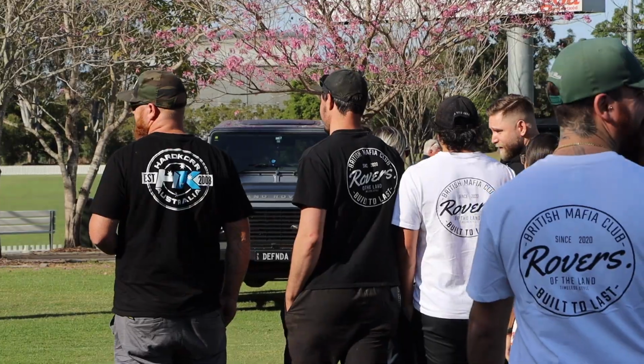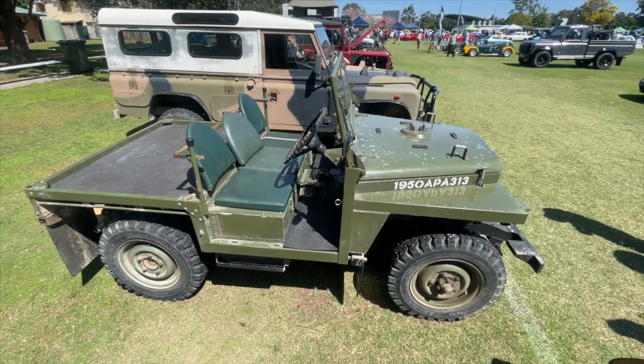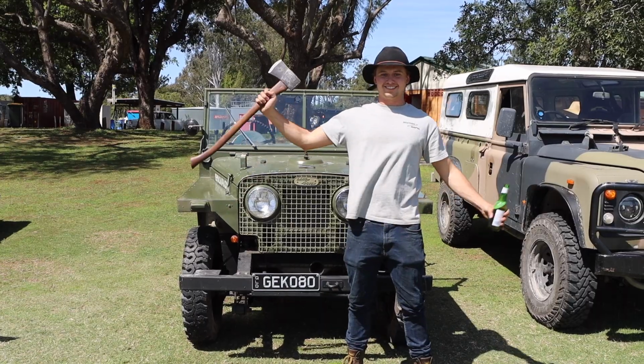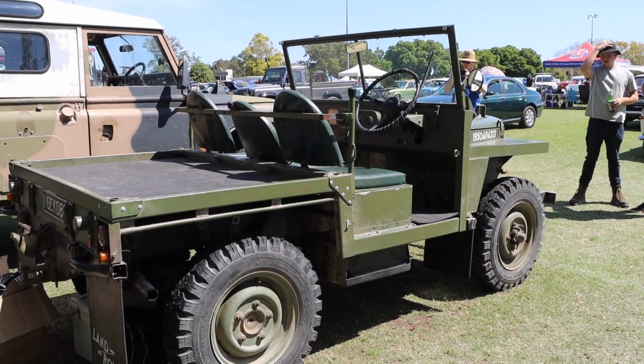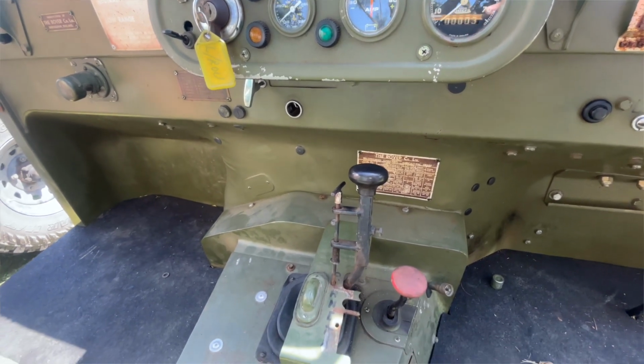I'm Bodhi. I'm the founder and creator of British Mafia. The car behind me is what I took here. It's pretty fun. It's a 1950 model Series 1. It's pretty funky. It's got a bunch of mismatched stuff. It's got a ZF auto gearbox from a Disco, and then it's got a Holden Torana engine. I drove it down from a mate's place up in North Brizzy. It was fun to drive. We took it on the highway and I was sitting at about 100.